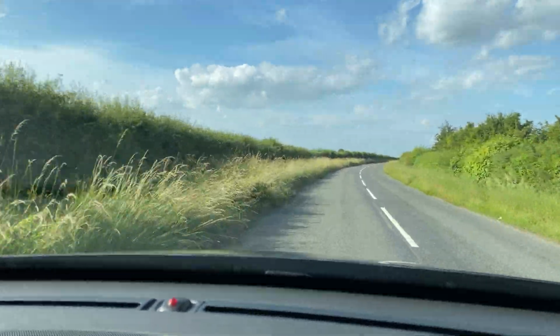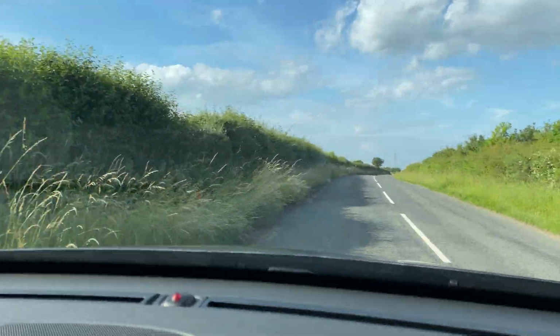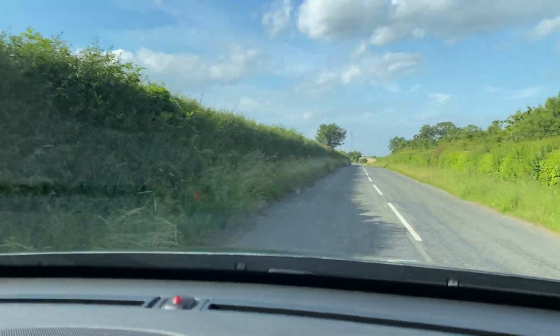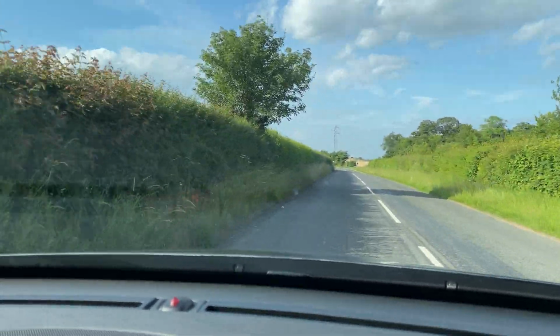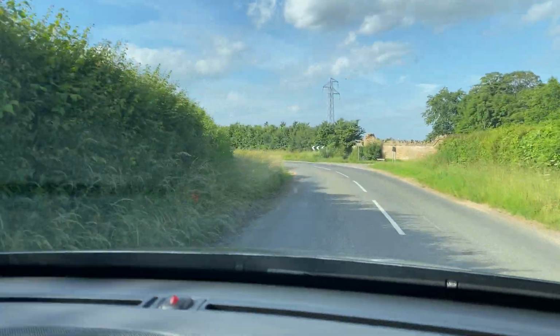Today we have our Volvo XC60 with us, and this is the D4 with a 6-speed manual gearbox, and I've got it out on a virtual test drive to give you some feedback on it. And first of all, I'd like to say this is a very comfortable car to drive.